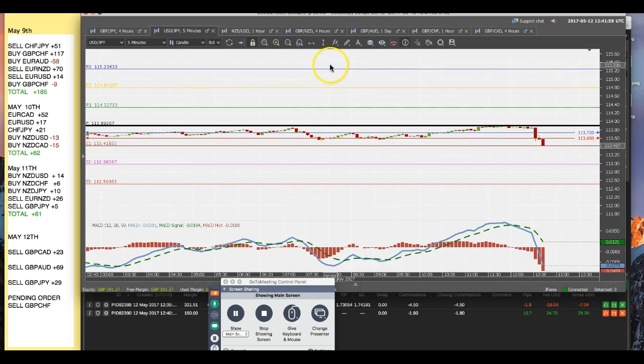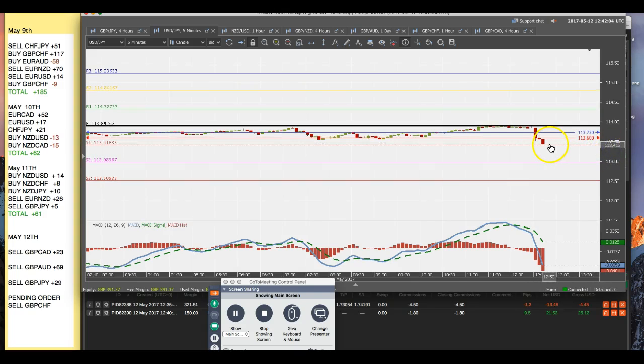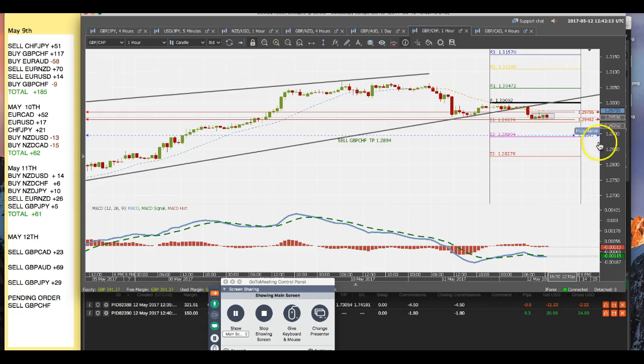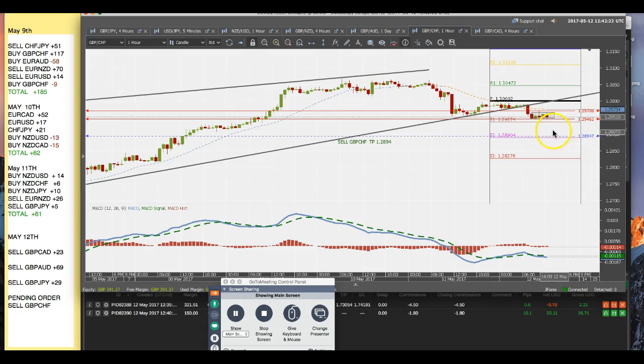All right, let's see if we can. Now it's starting to move. See how it's starting to move really quick, which probably means we're going to have a retracement at one point. But I'm going to stay in this trade USD yen and waiting for pound Swiss to break below the support, and we'll enter that trade, take it all the way down to 129 if we can.